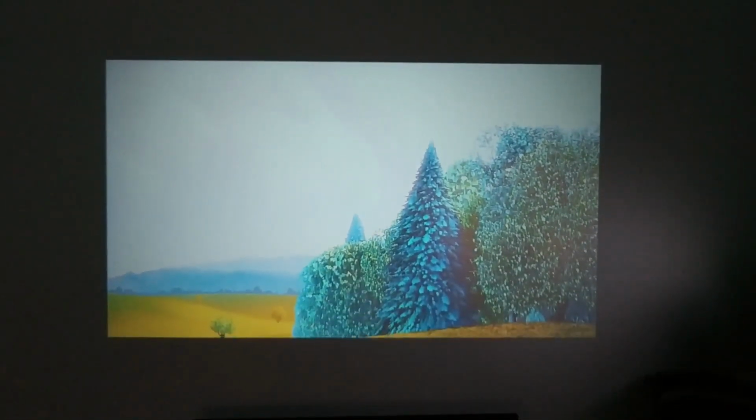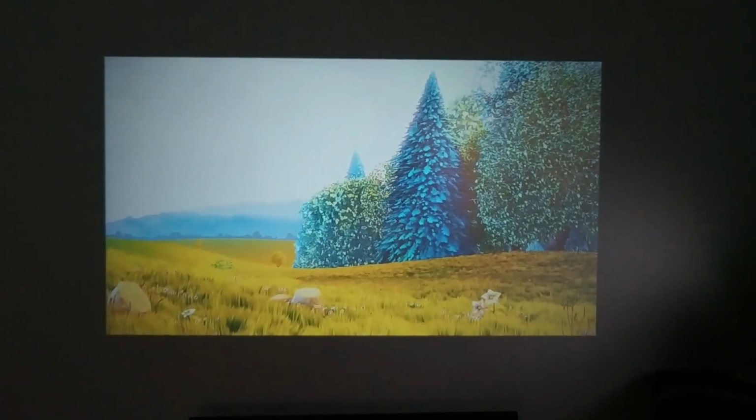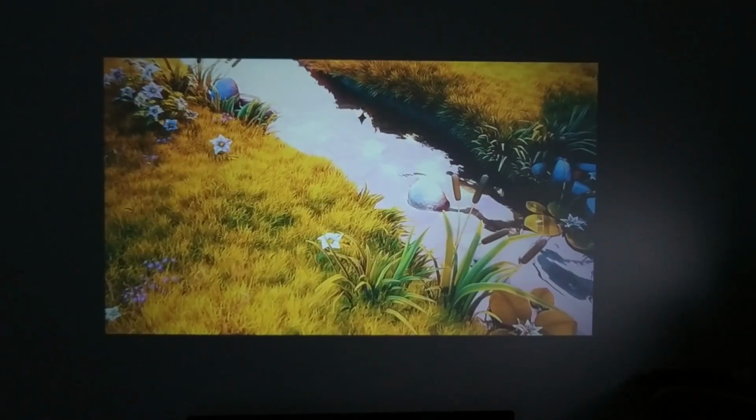So as you can see, this is 1080. I'm going to shut up so you can actually hear the speakers because they are on right now. These are just the internal speakers of the projector itself.